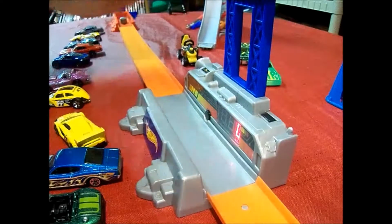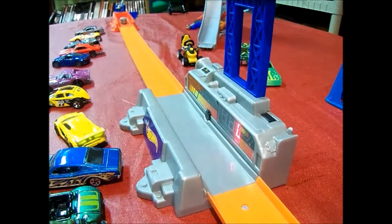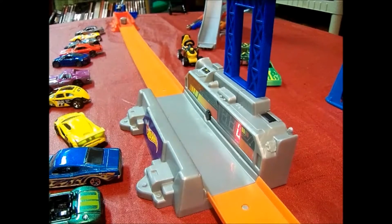Yeah. So that was Tanknator. Okay, so its top speed was 399 with an average of 382. It's tied with the Ford Shelby.